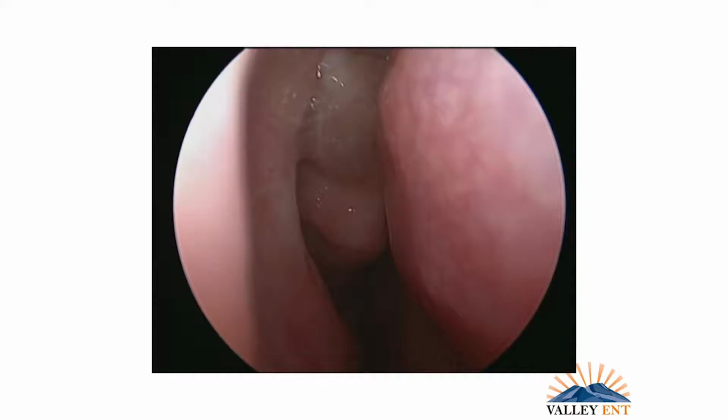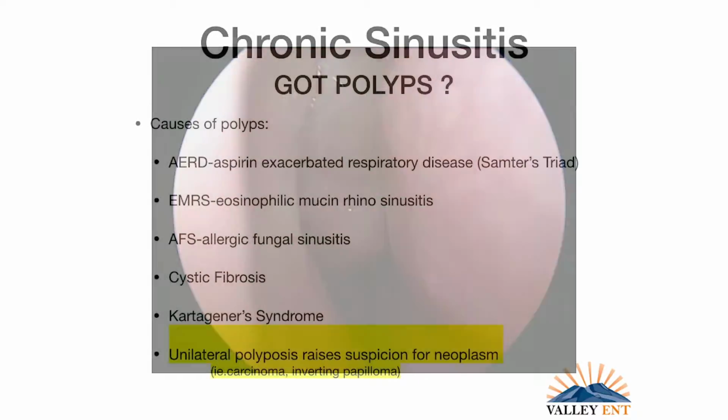So if you really get up in the nose with your nasal speculum and headlight or otoscope, you can get this kind of view here. This is the nasal septum. This is the nasal sidewall. This here is the middle turbinate, and this is a polyp up in the nose. They're a little more shiny and translucent.